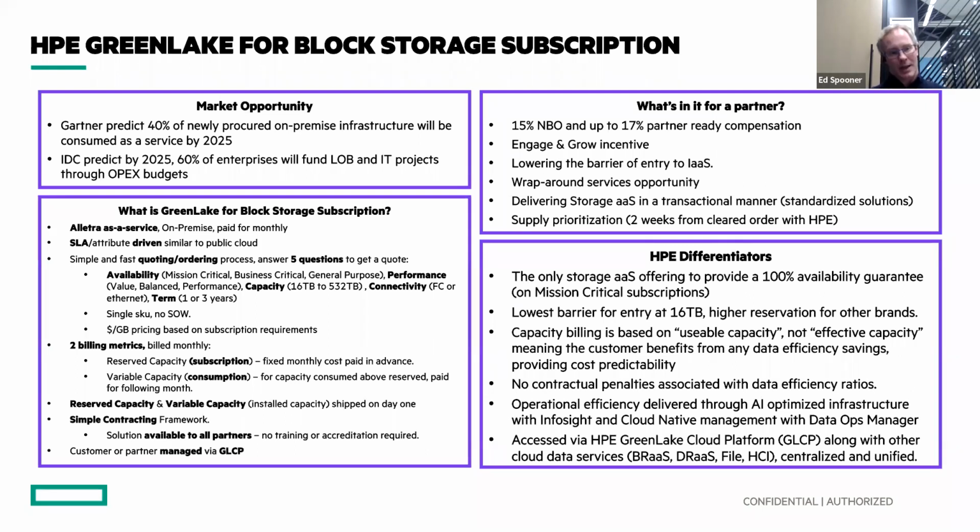And really importantly, the billing and contractual model we're using is highly simplified, which allows any reseller access to block subscription without any accreditation or expertise. You just need to buy via a tier 1 distributor, via Westcoast, as you would normally.